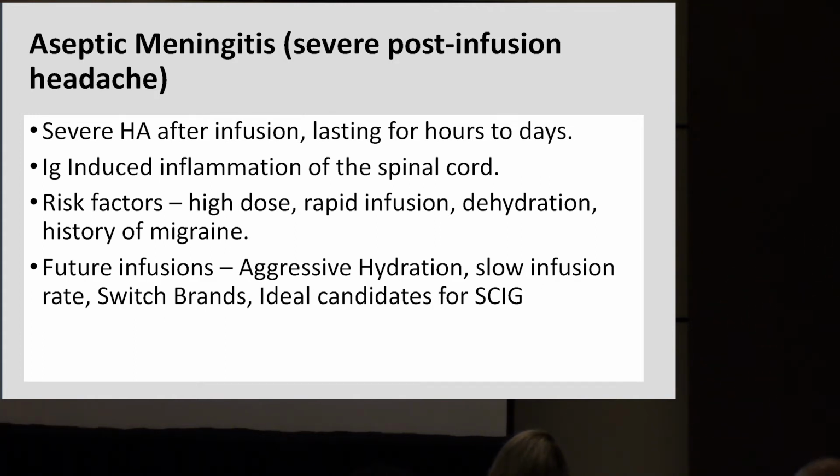The risk that it will go away, but again, it's extremely painful, so it often requires that patients receive pain treatment and what have you. However, there are risk factors for it. It's a high dose. Again, if you give it too quickly, most of the cases of aseptic meningitis we see is a situation where a patient was given the infusion way too fast, or they were dehydrated beforehand.